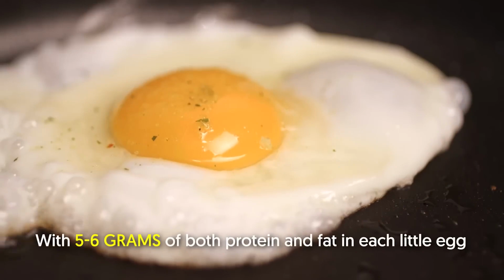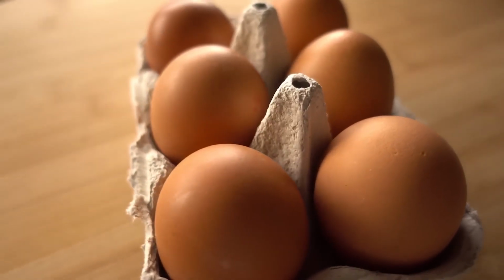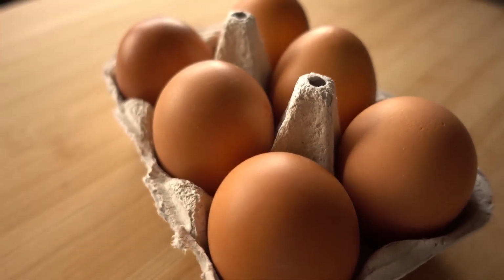I ate these 10 things every day to bulk up fast. Number 1. Eggs. With 5 to 6 grams of both protein and fat in each little egg, and with prices as low as $1 a dozen in some grocery stores, this is a muscle-building food that cannot be beaten.